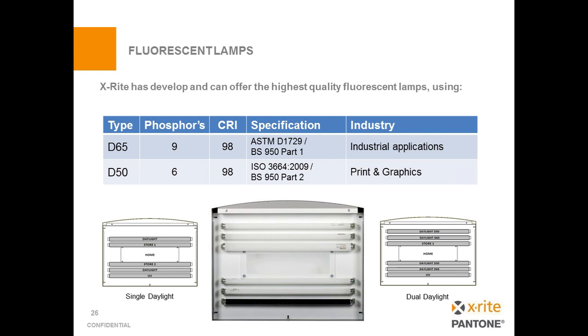The D65 light is mappable to ASTM D1729, and D50 aligns with the Graphic Arts ISO 3664 pretty well. So they meet these specifications, and therefore they're going to be advantageous if you're adhering to a test method or if you're ISO certified. Again, I want to have you look at the diagram on the right hand side.